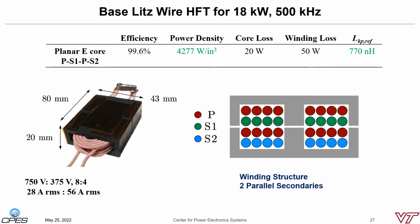We follow the typical electromagnetic design process for the transformer, sweeping cross-section area, turns ratio, and so forth, and sought the highest efficiency and highest power density design. One thing to note is that in our design process, we did favor designs with less core loss just because of the thermal challenges associated with the low surface area planar transformers.